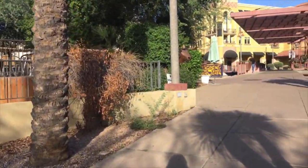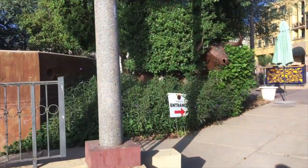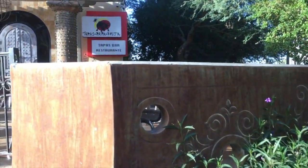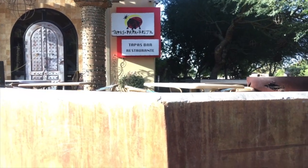Okay, another one of my favorites. The food here is so good. You definitely need a reservation if you come. They've got a great patio. Sometimes you'll find live music on the patio. Tapas, papas fritas. Yum, yum, yum.